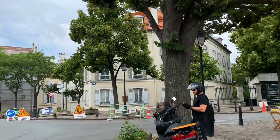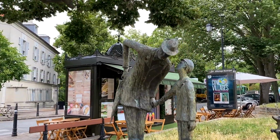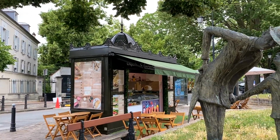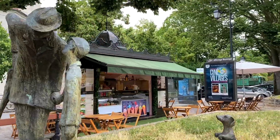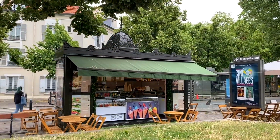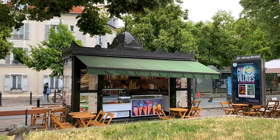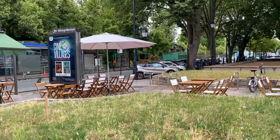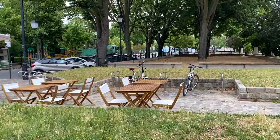Speaking of charming, look here. I'll explain this artwork in a moment, but this kiosk normally would be a newsstand. It would be selling magazines and bottles of water and postcards and stuff. But this one's been converted into a little crepe restaurant, crêperie. And tell me that's not adorable. And they've got all their little terrace seating set up here, with a couple of bikes parked.